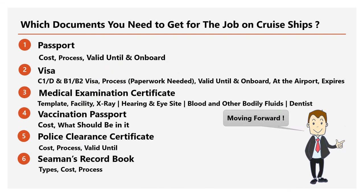So I mentioned the types, the cost itself. Cost itself was like $100, not more than that. I can't remember exactly, but you can probably easily just Google it up. It's not going to be that much, and it stays like that. You don't need to renew it. I mentioned the process. You can do it online, and you might actually want to do it even if they don't ask for it.